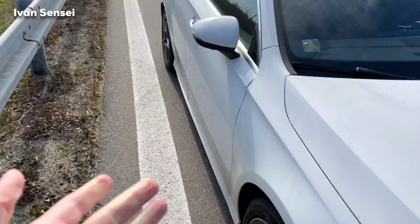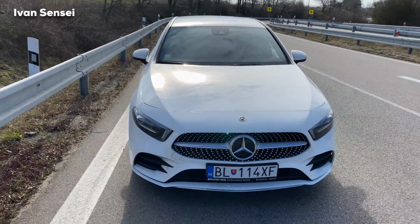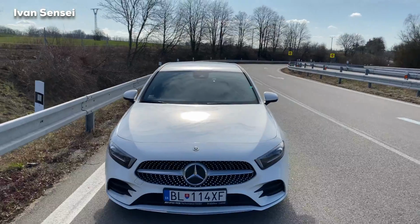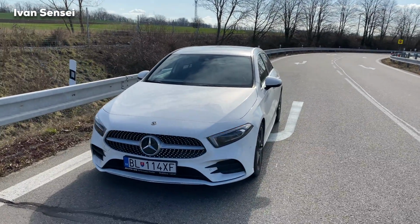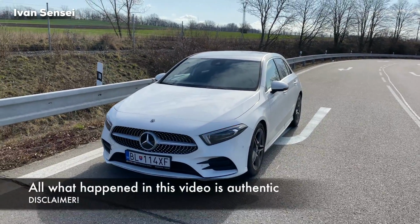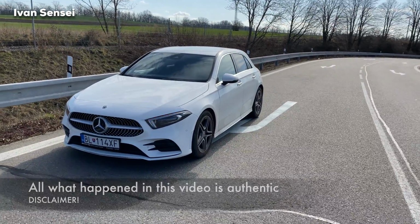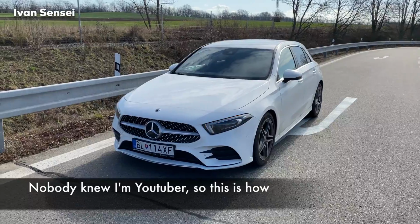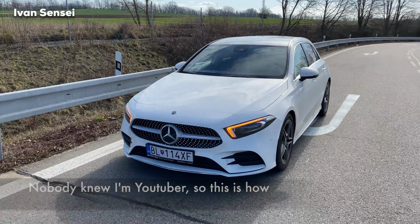is no spare tire in the A-Class, and in many new vehicles there is no spare tire, so you essentially need to wait for someone to pick you up and take you to the nearest Mercedes-Benz service, and they will hopefully repair that.